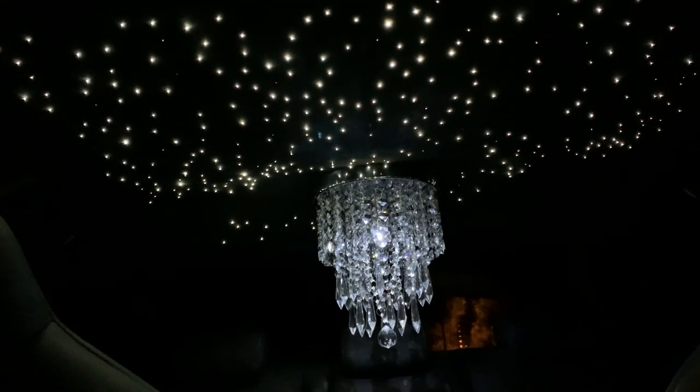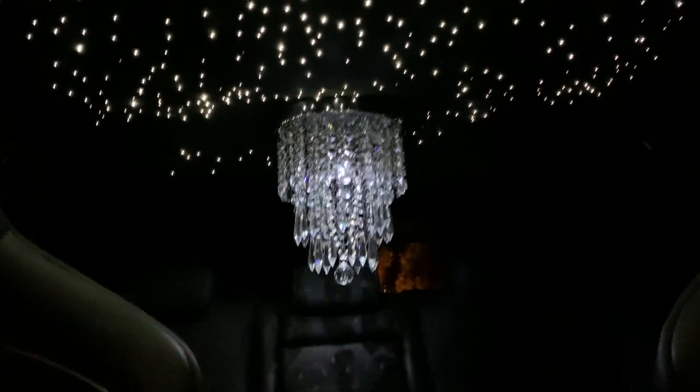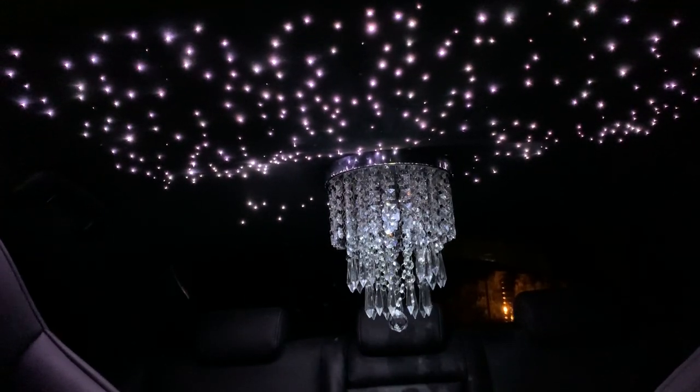So normally I always have this mode on, which is the dim white. Since the chandelier's LED is very bright, I'm gonna have to match it. I am so in love with this.